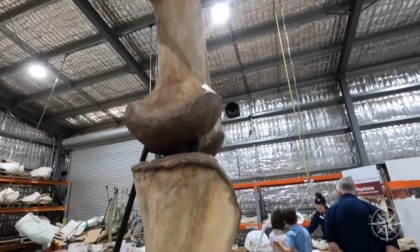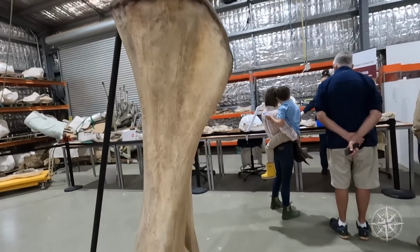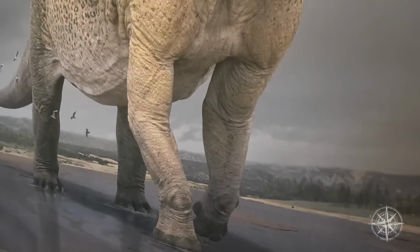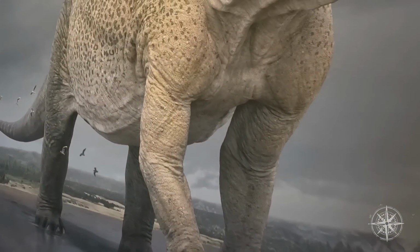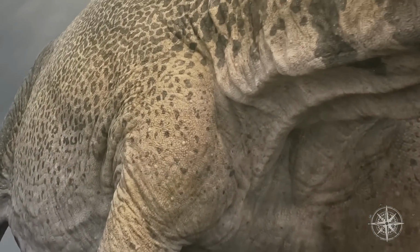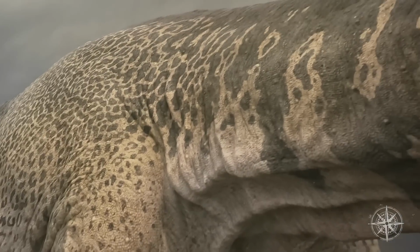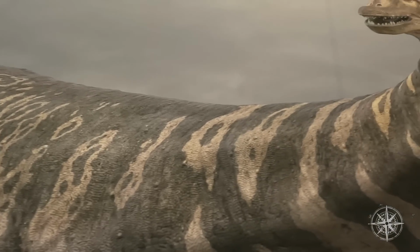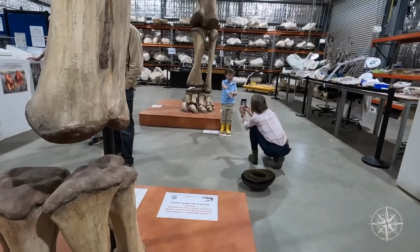It's home to Australia's largest dinosaur, Quilpie, who stood 30 metres long. Epic. Weighed 60 tonne, and they have incredibly preserved bones on display. It really puts into perspective just how incredible this planet is.